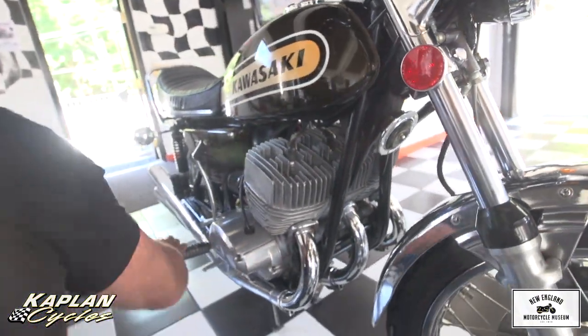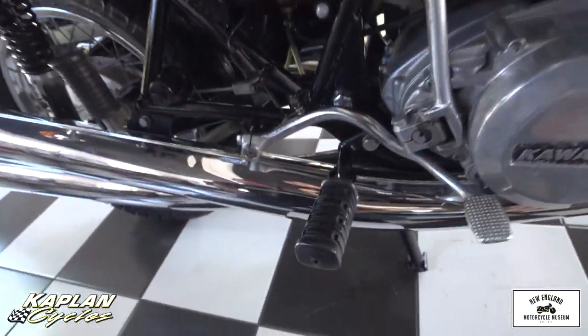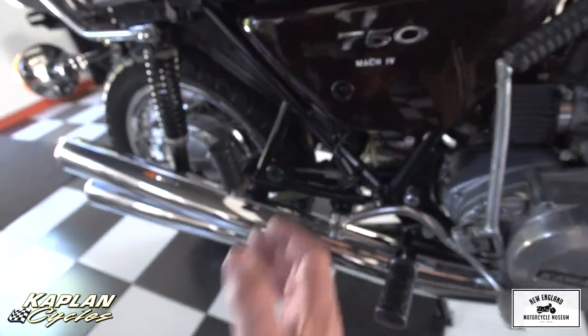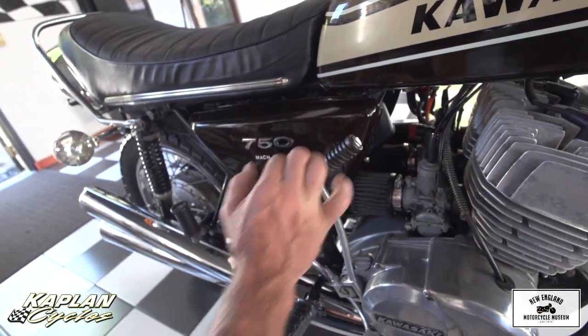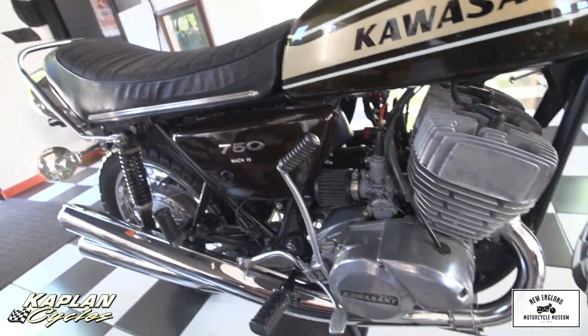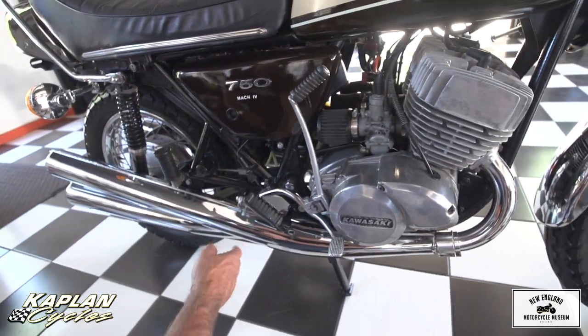The KH750 H2 insignia is on there. These are the original factory pipes. They're in beautiful condition. The side covers look like they just came out of the factory box, brand new. They're in beautiful shape. The cylinder heads are in great shape. The side covers are beautiful. The pegs have never been dropped.